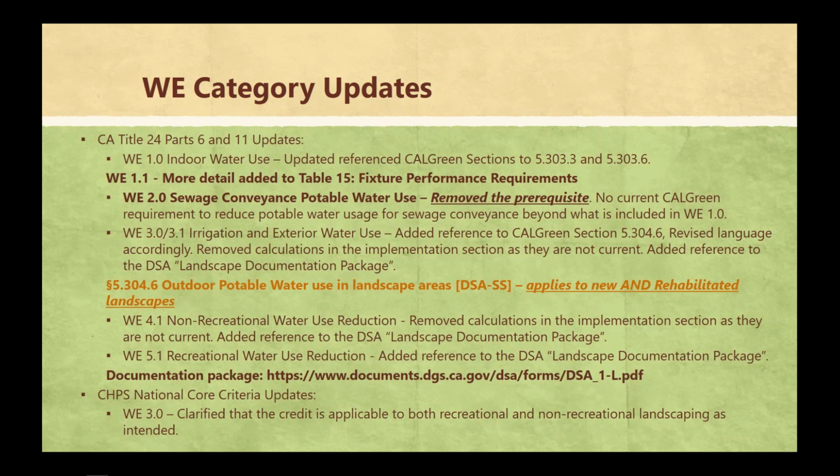I've put the URL for that to simplify the requirements. It's the same documentation that would be provided to DSA, so we're not asking you to do anything additional there. And we've also removed the calculations in the implementation section because they were no longer current. So if you use that DSA landscape documentation package now, you should be all set.